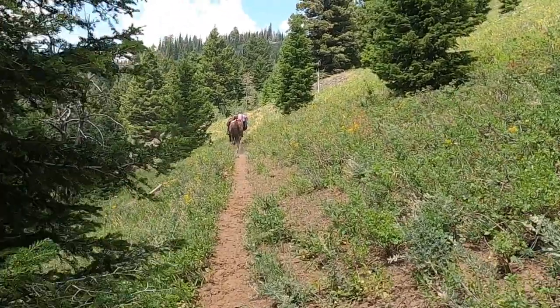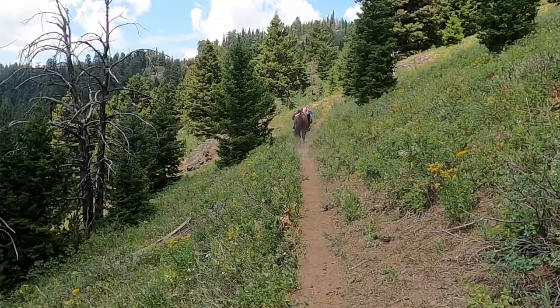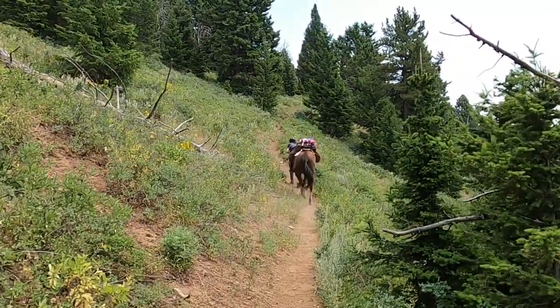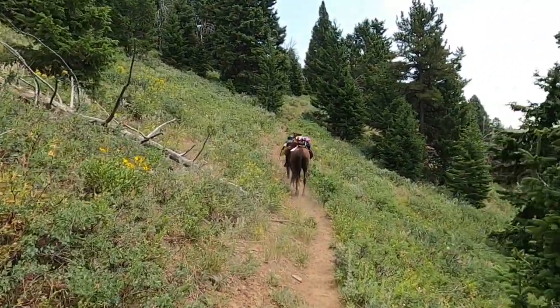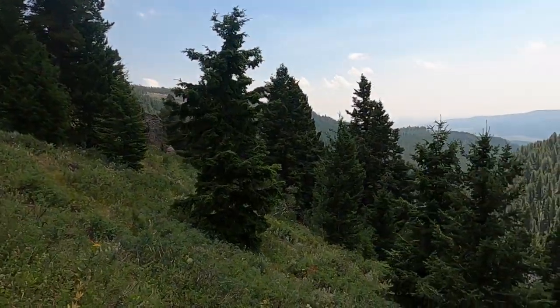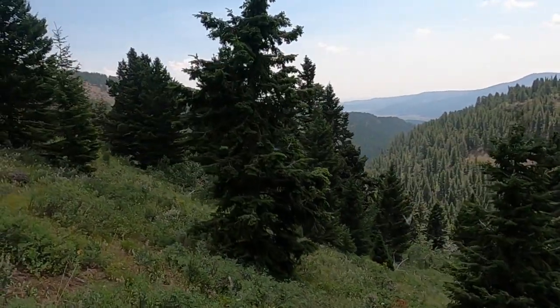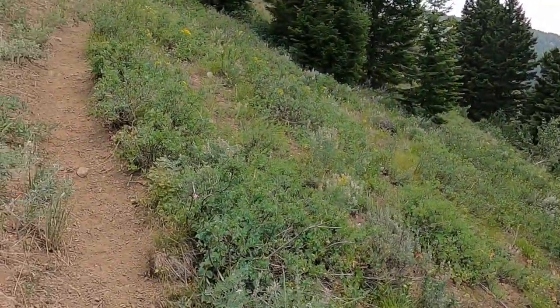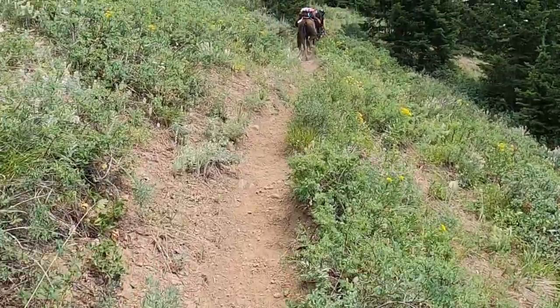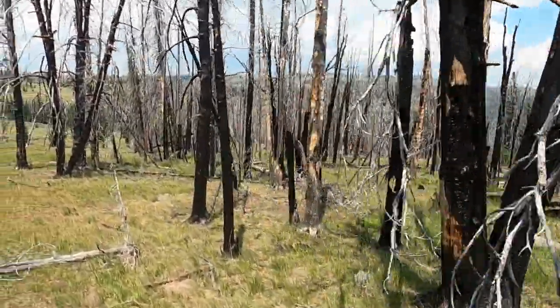About 5 miles in, we began the steep climb up Bear Gulch. We dismounted and hiked most of it to give the horses a break. It was hot and they weren't accustomed to carrying so much added weight. We followed the narrow trail, taking rest breaks in the shade as we climbed higher and higher. Eventually the trail leveled off and we remounted.